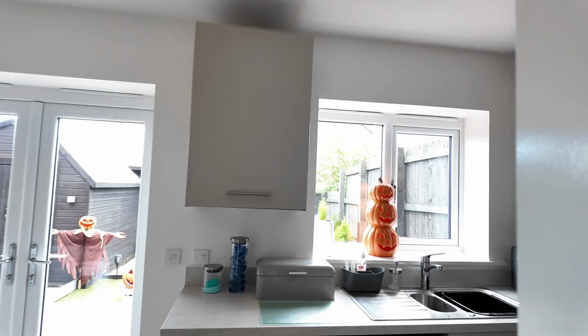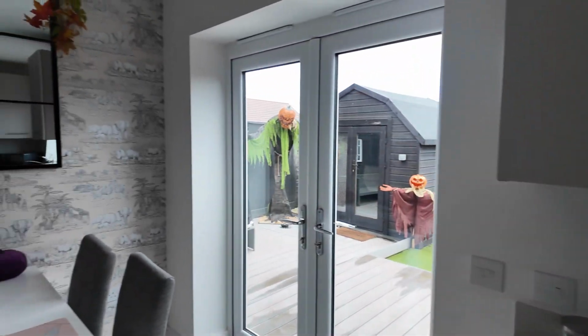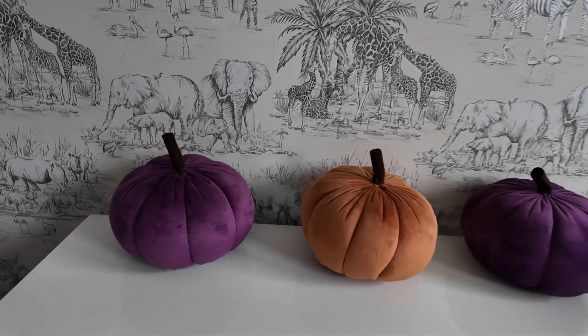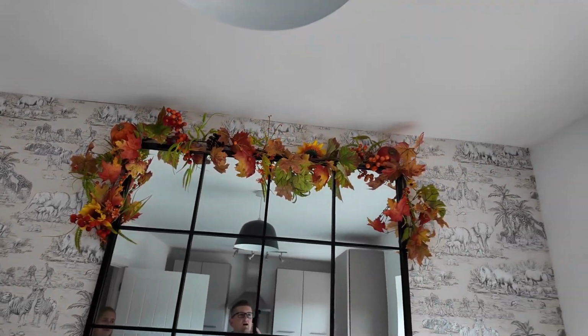Into the kitchen. We've got another one of the pumpkin stacks just over there. Wait till you see the garden, you get a little bit of a preview just there. And yeah, we got these little material pumpkins just down here. So yeah, I like the purple ones actually. Yeah. Very spooky. Obviously all the decor that I did in here like a couple of months back now.